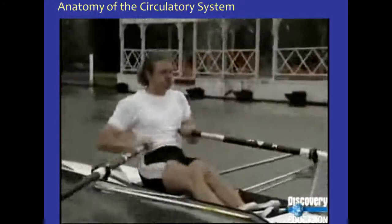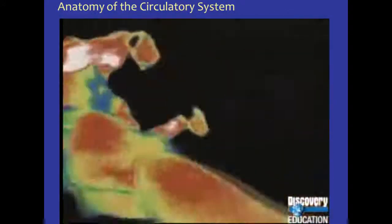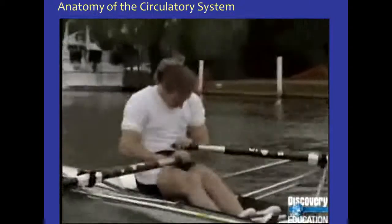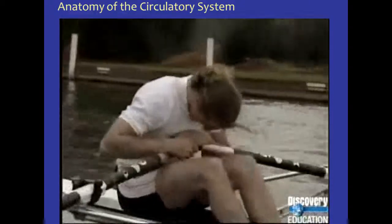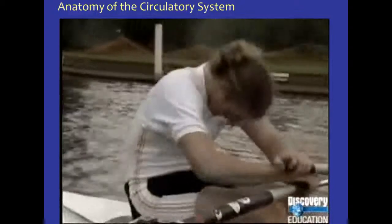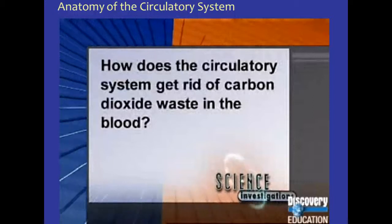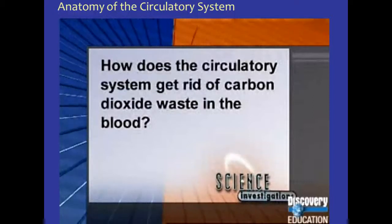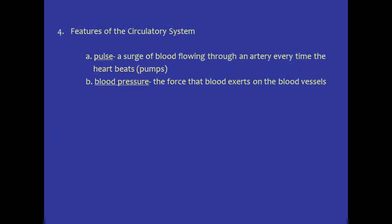Bobby is one step closer to his Olympic dream. It has taken dedication, intensive training, a good diet, and a healthy, efficient circulatory system to get him here. How does the circulatory system get rid of carbon dioxide waste in the blood? Hopefully you can answer that question now.